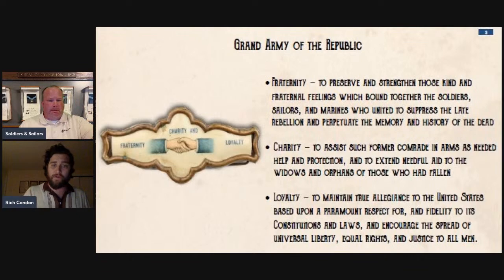And finally, loyalty: to maintain true allegiance to the United States, based upon a paramount respect for and fidelity to its constitutions and laws, and encourage the spread of universal liberty, equal rights, and justice to all men. So what's really interesting about the Grand Army of the Republic is that this is an organization that is open to all U.S. military veterans.